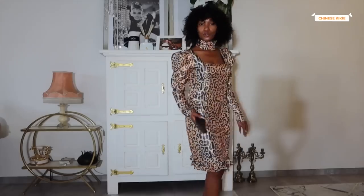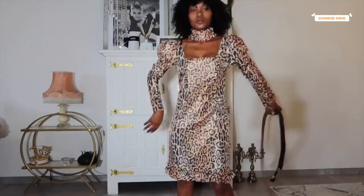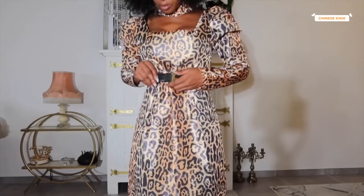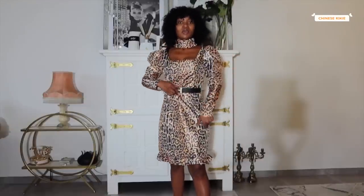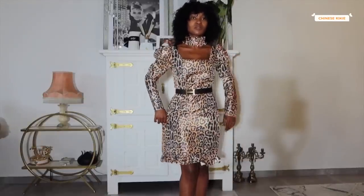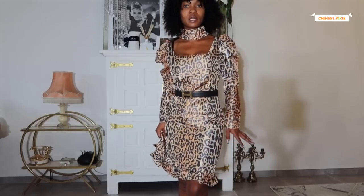I just feel it's too basic for a size extra small, honestly speaking. I don't know. I'm also trying to add on a belt and see if it's going to make a difference. And I think it does. It's just that it's not my size. But if it was actually small and fitting, it would look really, really good.